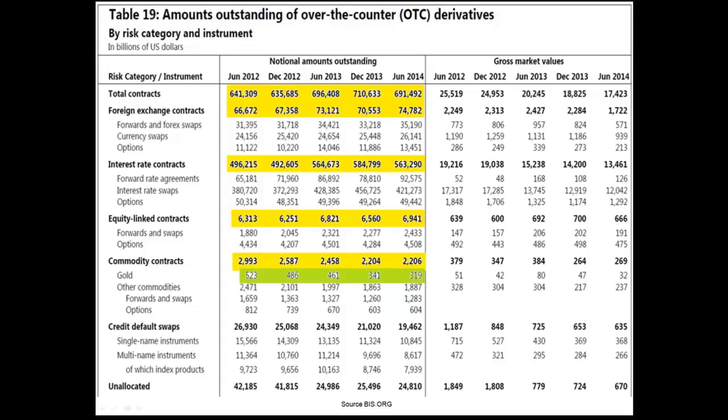And look at gold. Many people ask, what's going on with gold? Well, right now I think gold's rising, and I'll show you why. But look at this. Notional amounts outstanding a couple of years ago was $523 billion. Today, $319 billion. That's a nice drop, a drop of over $200 billion.